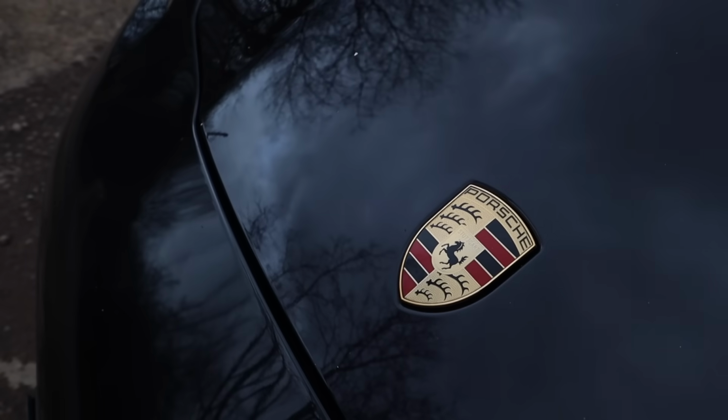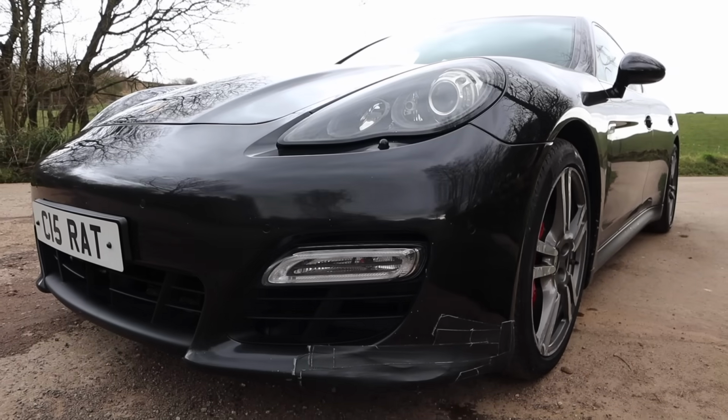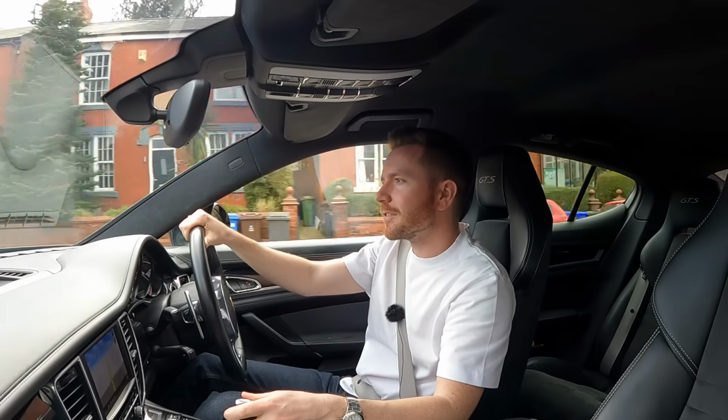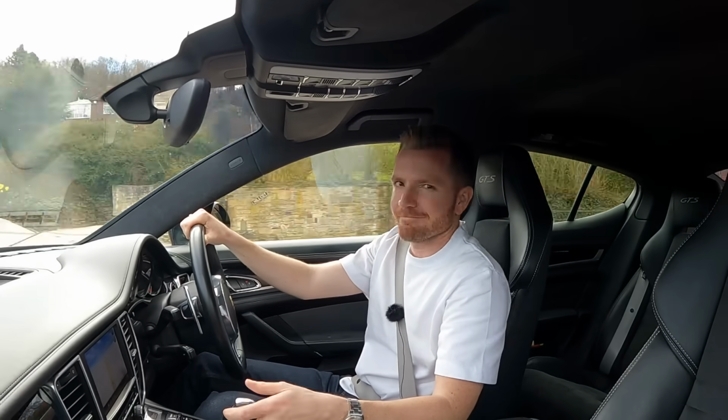And then of course it's the bodywork, which does need quite a bit of attention. The near side front bumper's got more duct tape on it than a hostage victim. The bonnet is peppered with stone chips, or if you're American, the hood is peppered with rock chips, do they call them? I don't know.